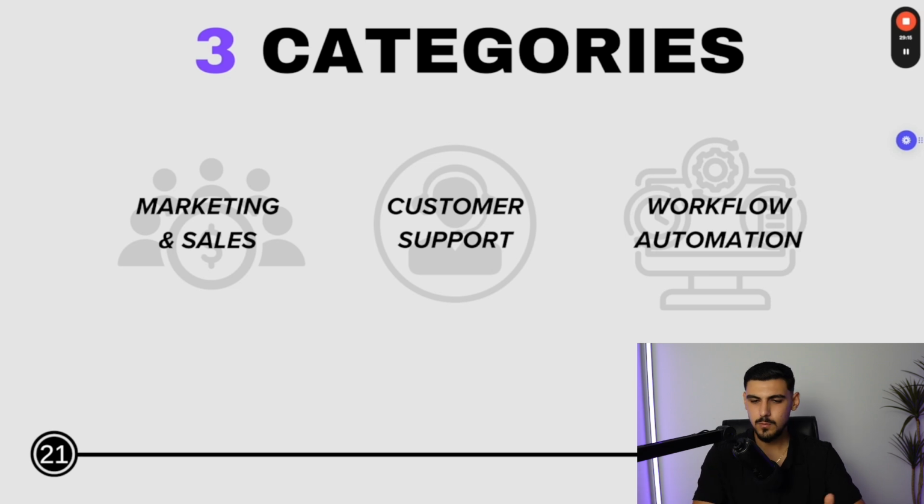For example, the onboarding process for a coaching business. A coach signs a new client for $10,000, and then you set up an automation for them when a new Stripe payment comes in. This sequence of steps take place.